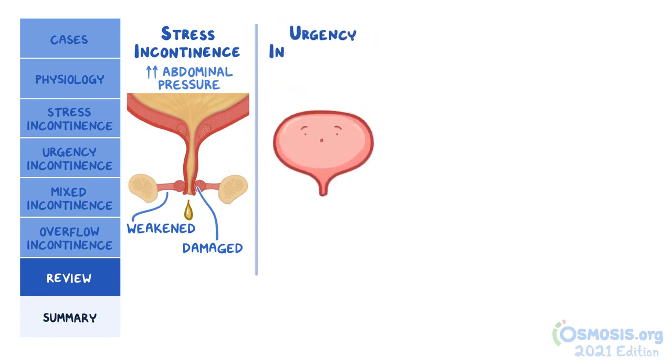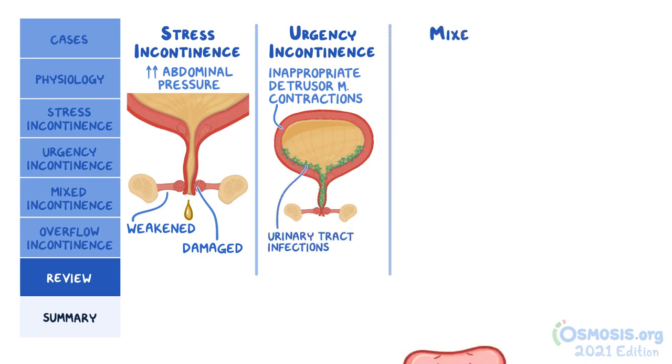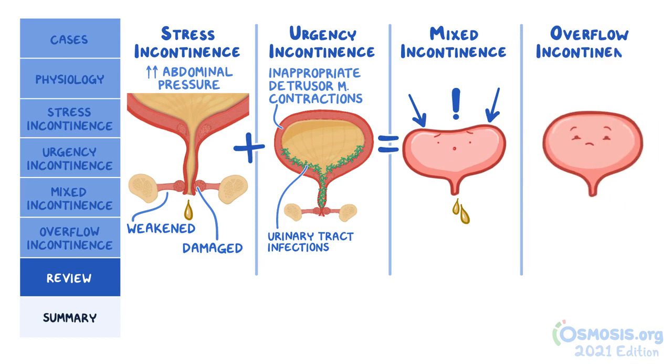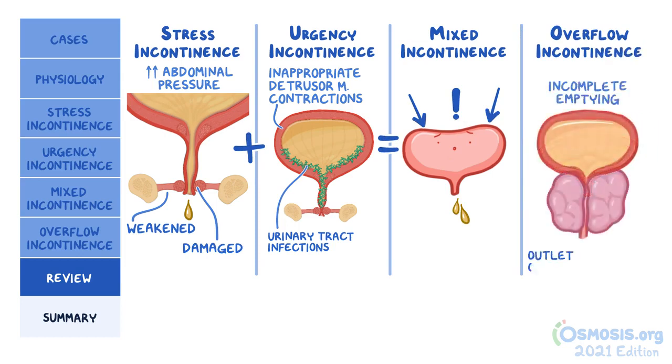Next, there's urgency incontinence, where there's an urge to urinate due to inappropriate detrusor muscle contractions, and it's usually associated with urinary tract infections. Then there's mixed incontinence, which is a combination of stress and urge incontinence. Finally, there's overflow incontinence, where there's incomplete emptying of the bladder. This can be due to an outlet obstruction, like with benign prostatic hypertrophy, or when the detrusor muscle doesn't contract effectively, like with a neurogenic bladder, for example.